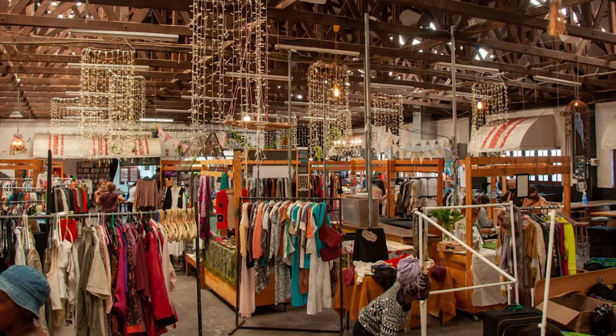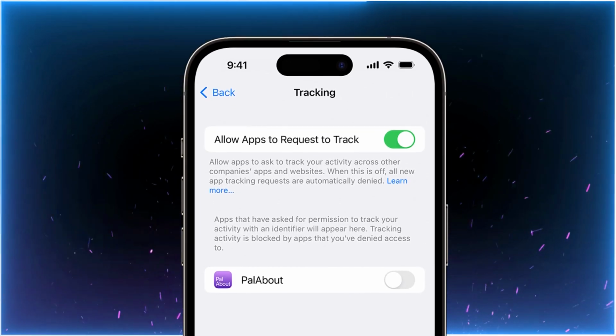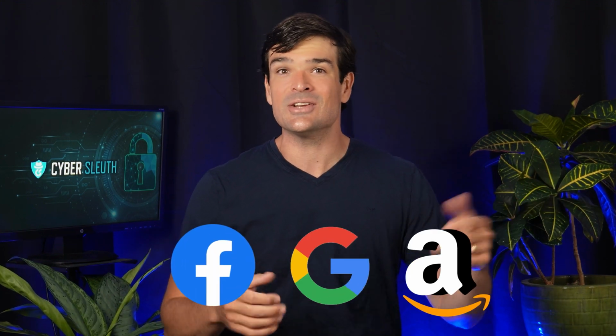But ever since I started using Aura's anti-tracking, my ad content has been more random than a thrift store's inventory. I'm talking arts and crafts, retinol serums, women's clothing, and none of which are on my usual Google search list. You might say, well, my iPhone does have some anti-tracking features and email aliases, but let's face it, Apple asking Facebook, Google, and Amazon not to track you is like asking a seagull not to steal your ice cream.